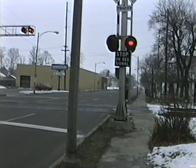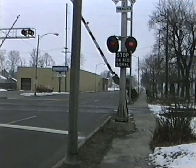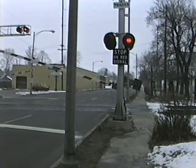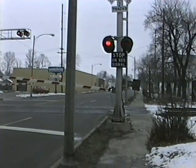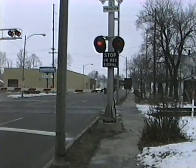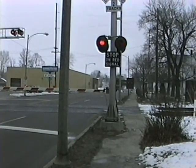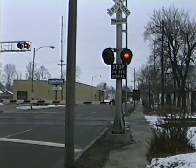Here's a final closing shot. We're going to kind of see a look here at a holiday train in Sturgis, Michigan. This was a Christmas excursion that they put on sometime in the 90s. Look closely and you'll get a look at Santa Claus in one of the windows of that passenger car.